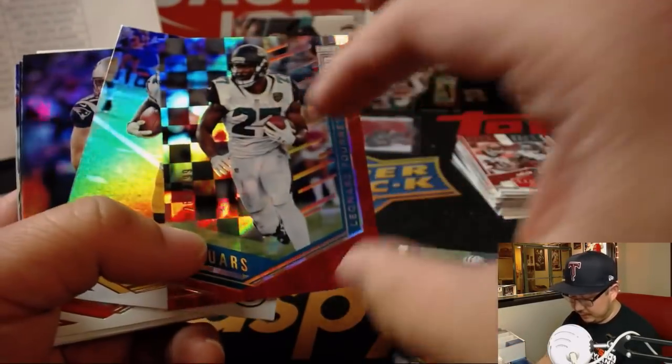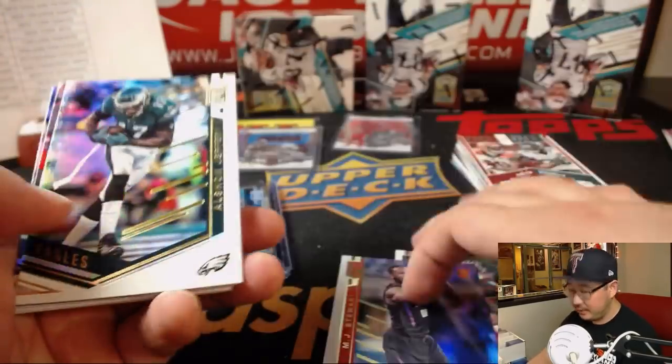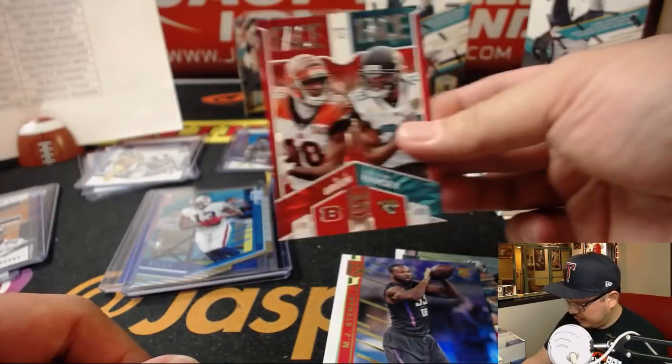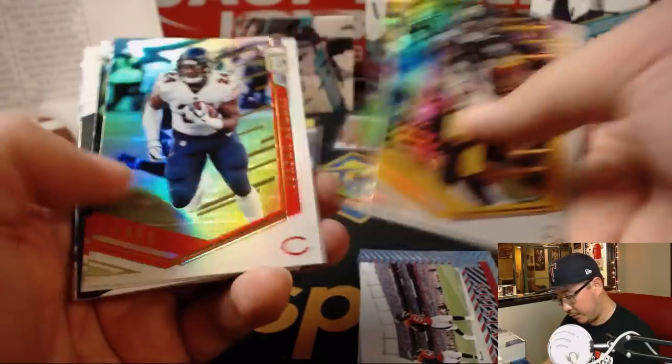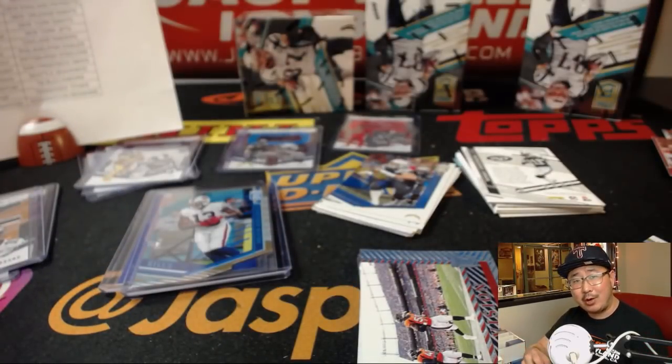Leonard Fournette, out of 299. I think he'll have a nice season this year. Out of 699, MJ Stewart. Face to face. Field Vision, out of 299 for the Broncos. Who is that? That's Von Miller. Oppo Joe Mojo. And Jamon Moore, Pen Pals. You can work on that autograph a little bit, Jamon Moore. Jamon, man. That goes to the Packers. Jarrett with that one.